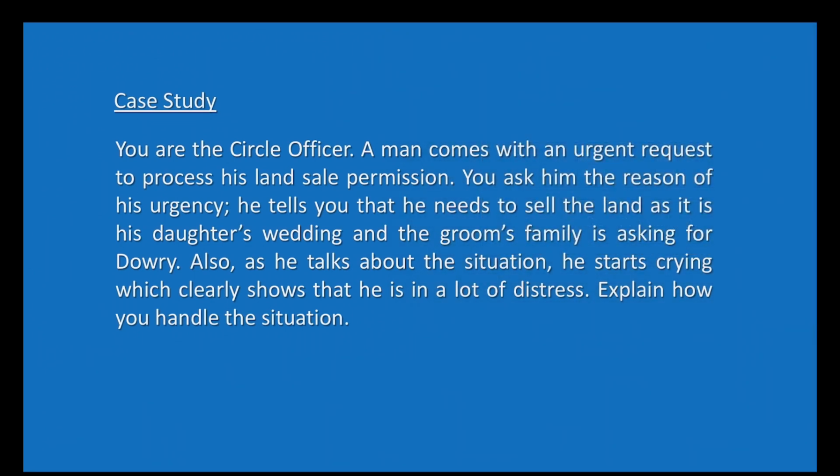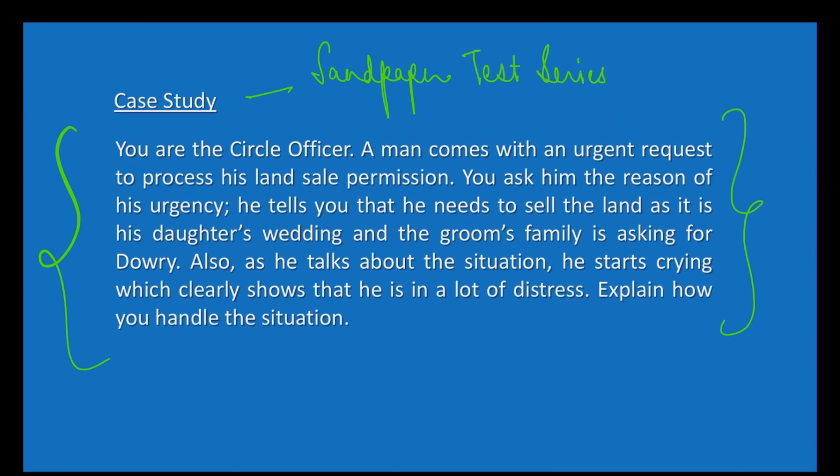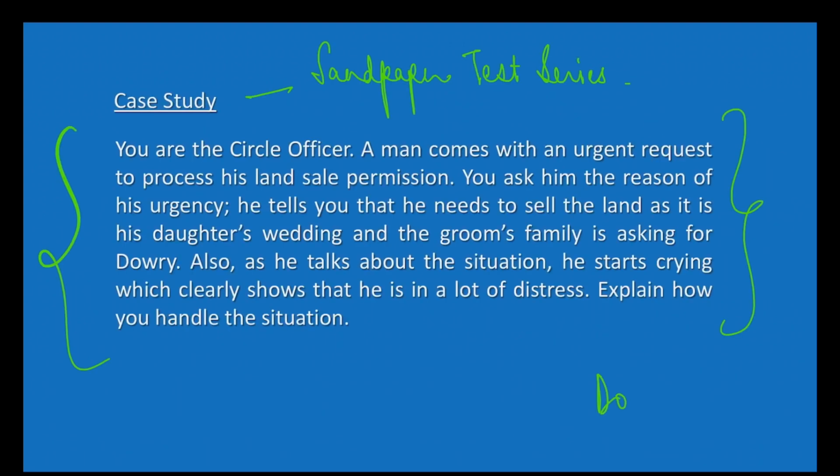So this case study that we have brought to you is from the Sandpaper test series. Whoever has written a paper requested us to make a do how for it. So we thought, why not tell everyone how to solve case studies.